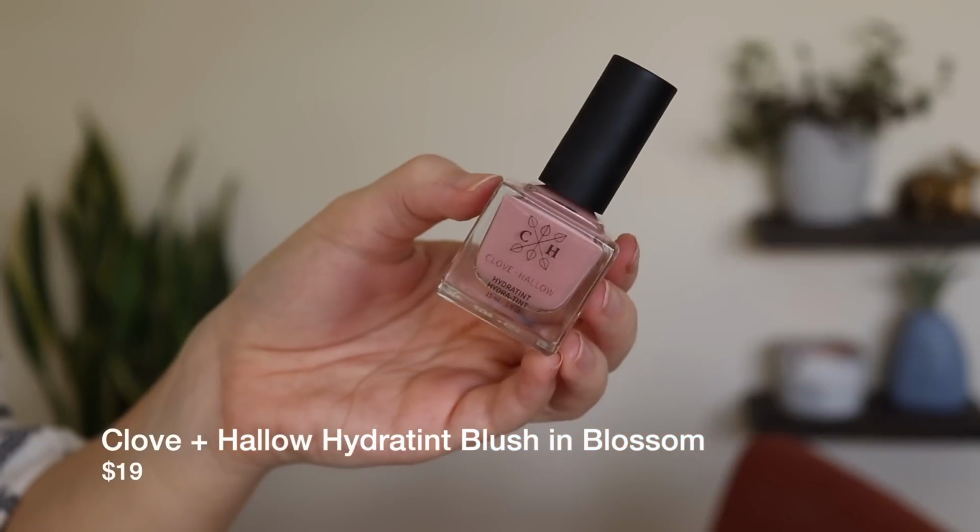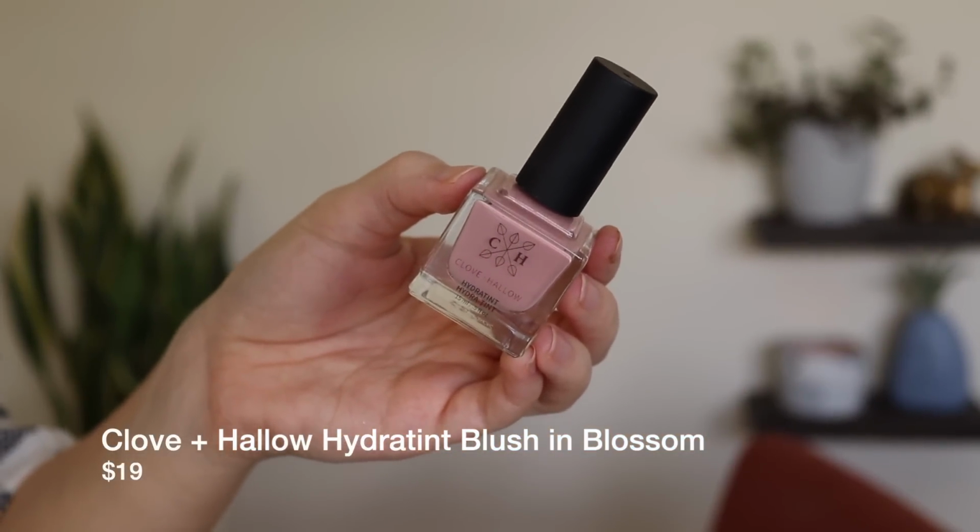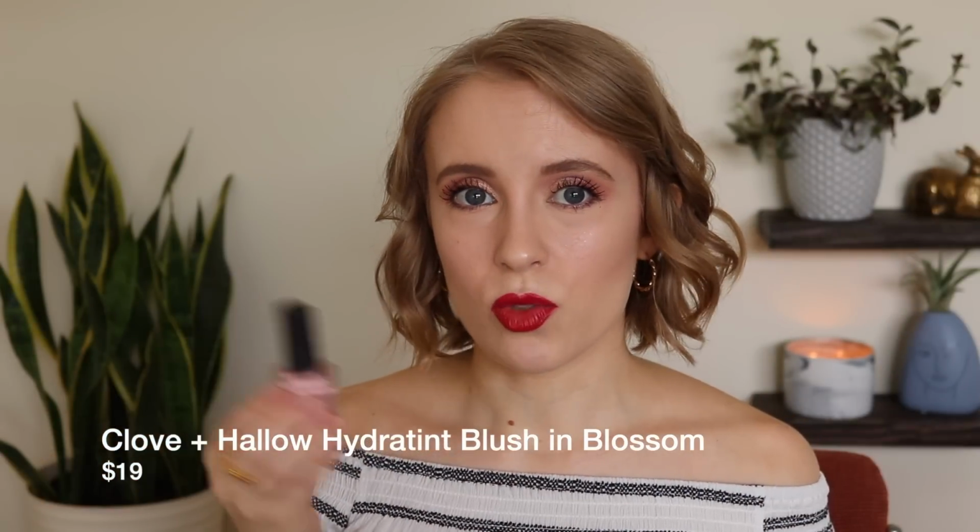This is the Clove and Hallow Hydratint Serum Blush in Blossom. They have other shades as well, some deeper shades, and a pretty nice variety. This is a very light, neutral, dusty pink. Such a perfect shade. This is my ideal blush shade. It's not too warm and peachy. It's not too bubblegummy pink. It's just right in the middle.